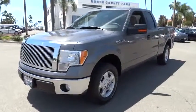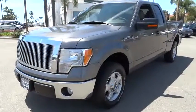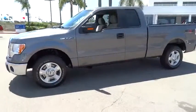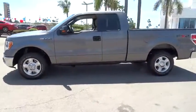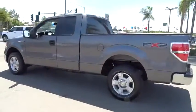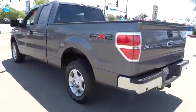The 2010 Ford F-150. A Ford F-150 knows how to handle any situation. It's built to follow orders, no whining. This vehicle has less than 45,000 miles. Here are some of this vehicle's great options.